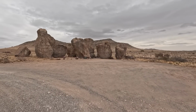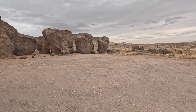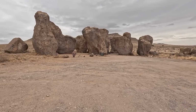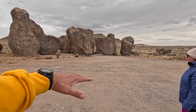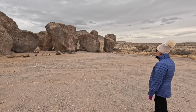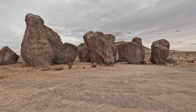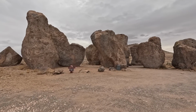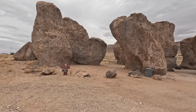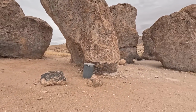All right, so this one's 16. This is Cassiopeia. I think you can tell this one's great for any size rig. Take note that it does slope down that way. It is pretty even all the way across, but it is definitely downhill. Your fire pit and picnic table look like they're in the rocks. I wanted to book this one for us, but it was booked. There were people here when we came through. But this is really neat.